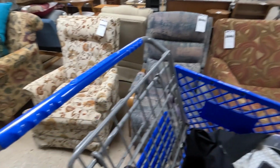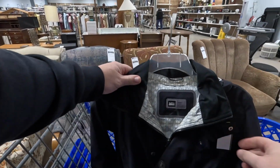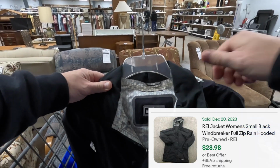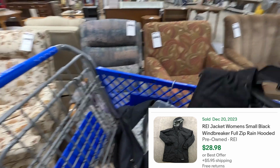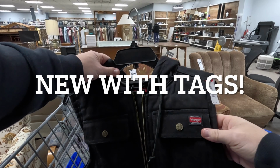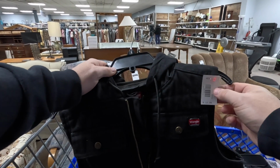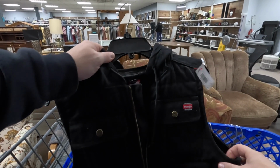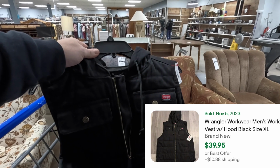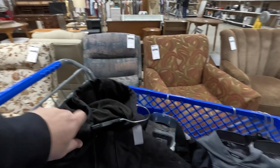Let me show you what else we got here. Got a bunch of stuff in the clothing. Here's an REI jacket. It's going to be half off of $8. I'm paying way too much for this. This is a Wrangler work vest. This is their workwear edition. They want 13 bucks, guys. And it sells for like 25, but the sell-through on this is absolutely crazy, so I can't leave that behind.